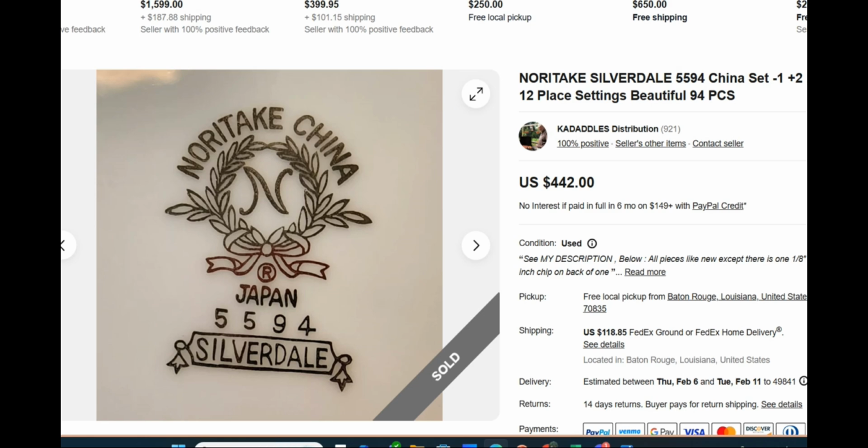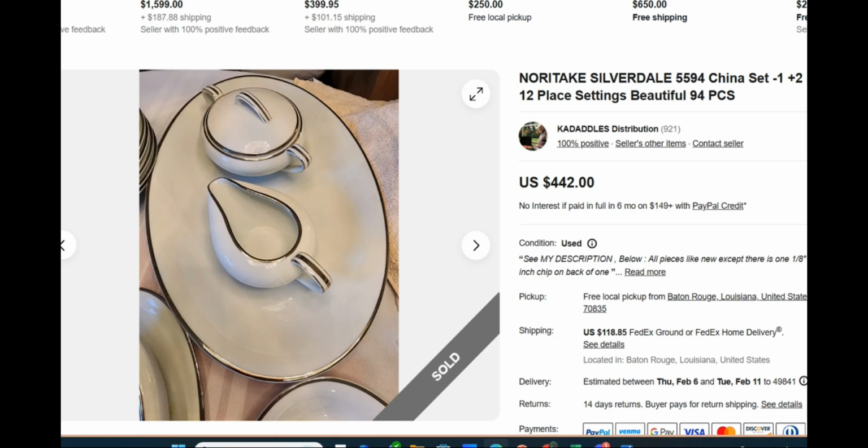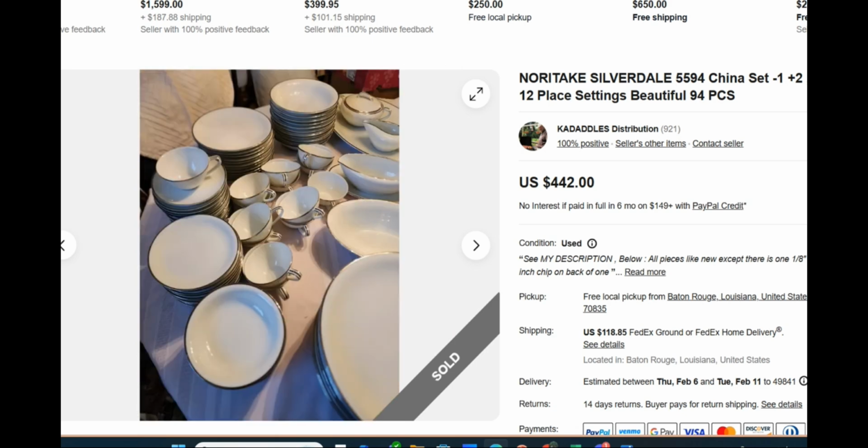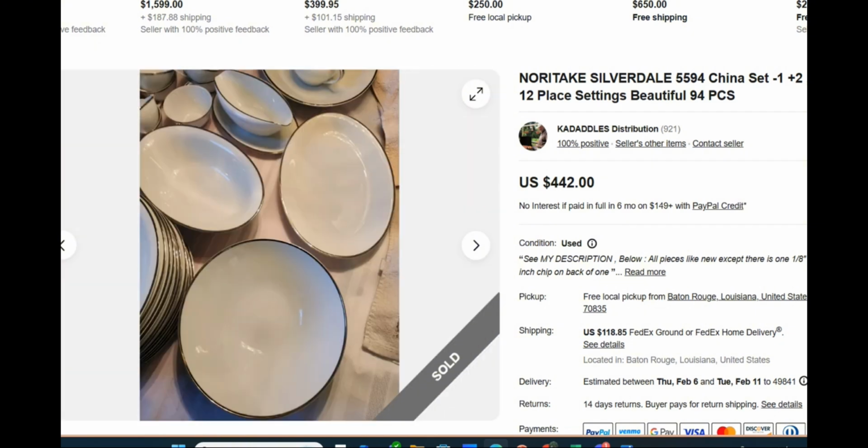So this sold for $442. Now the shipping was $118.85, which is understandable. And yeah, very nice set, very nice pieces, very classic and minimalistic.